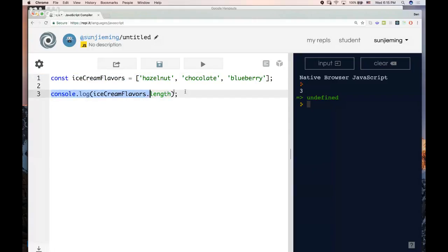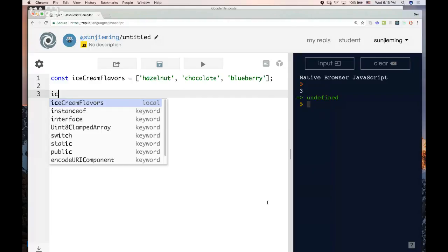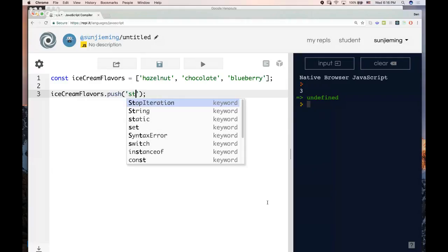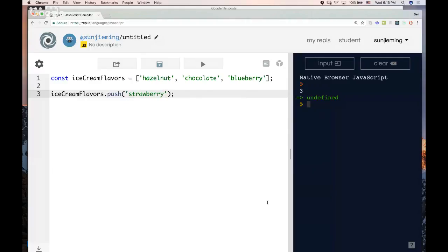Okay. We can dynamically push things, and we can modify an array at runtime. So after we have the array, we can go in and modify it. Let's say later on in our program we have some type of user input that's giving us a new ice cream flavor we want to add to the array. And so we're going to add in strawberry.